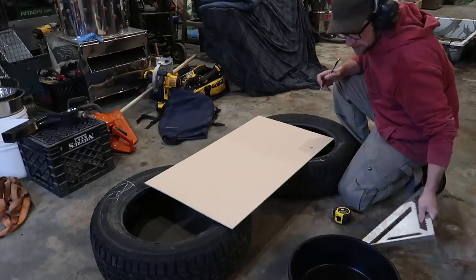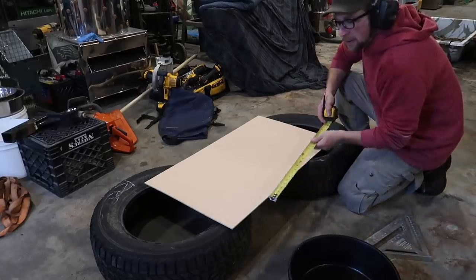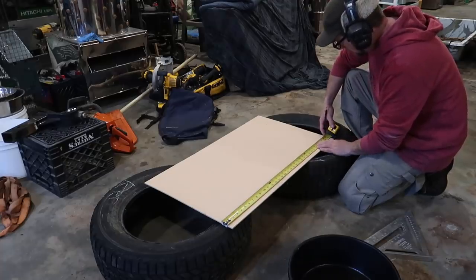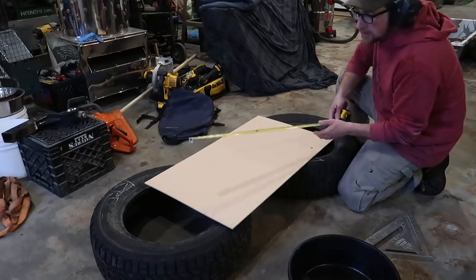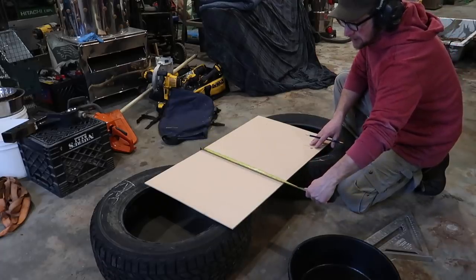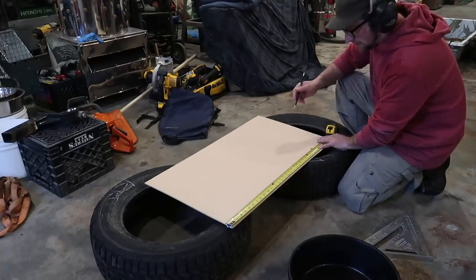No judging. We have two different chicken flocks, so I'm gonna make two of these waterers. Oh, I love that word. Waterers just sounds so funny coming off my tongue. So I have a piece of quarter inch Luan that measures 18 and a half by 34. So we're gonna cut it in half.